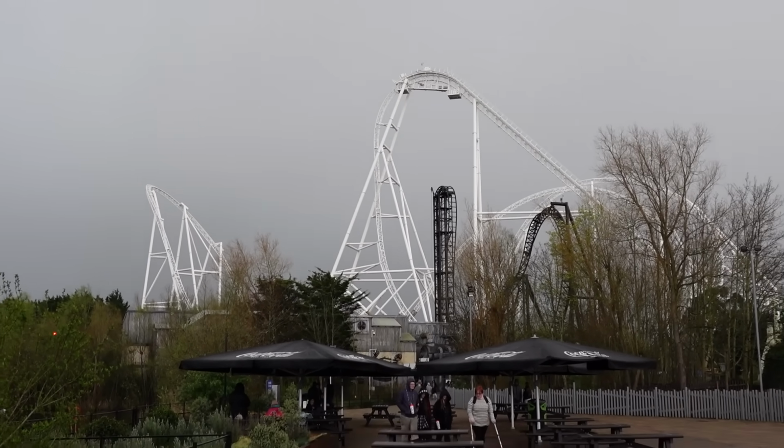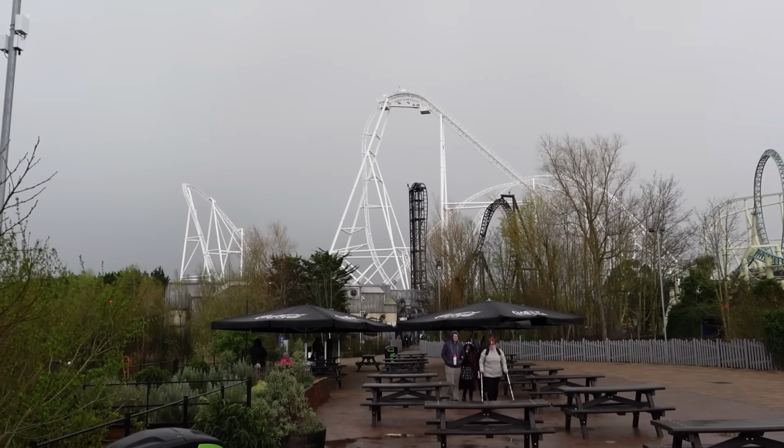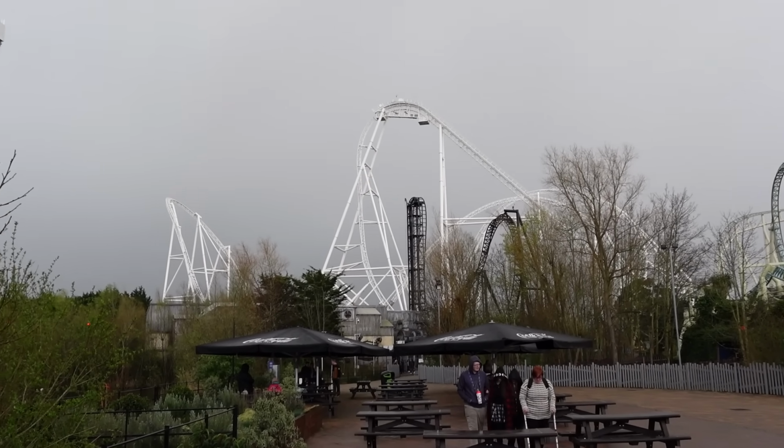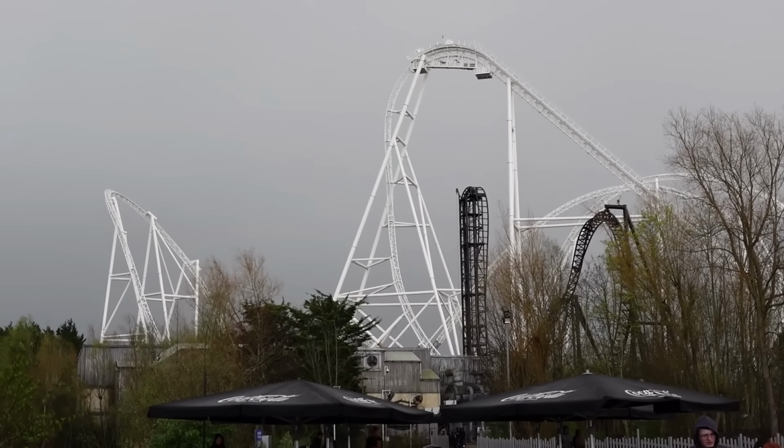I am so excited to ride it. And comment down below if you're going to be making the trip this year to Thorpe Park to ride this new record holder for the UK. It looks amazing, it really does. Honestly, what a view of it from here. Oh, beautiful. Absolutely gorgeous.